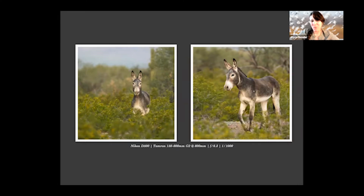And I said, that sounds like a place for me. I don't mind being woken up at 3 o'clock in the morning if it means that I have wild burros right outside my door. And sure enough, I went down there and I ended up staying several weeks over the course of a couple months. And I got to know these wild burros and their daily habits, and I was able to capture a bunch of images of them because of that.